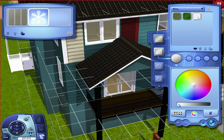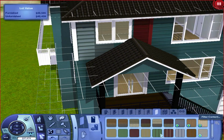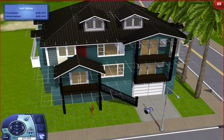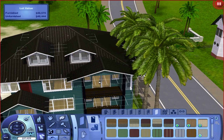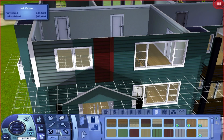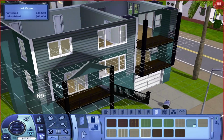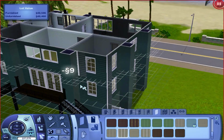So I did say that I didn't furnish the downstairs, but I lied. The garage is actually furnished because I did that part already. But there's not enough space for me to put a boat outside, and I was like, if they live across the street from the beach, wouldn't they have a boat? Now it's too late to put a boat there. Maybe I can squeeze it into the garage as well, but I don't know.